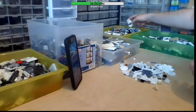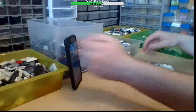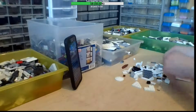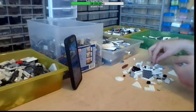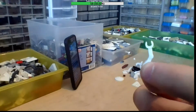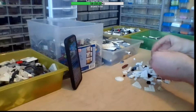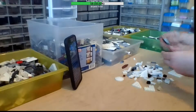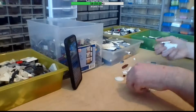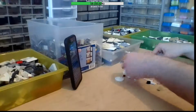I guess I'll throw those in there for now. I do like how this set used white battle droid arms for one of the play features. LEGO doesn't typically do that, at least I can't remember LEGO doing that recently with anything. Now they use kind of different methods for doing stuff like that.